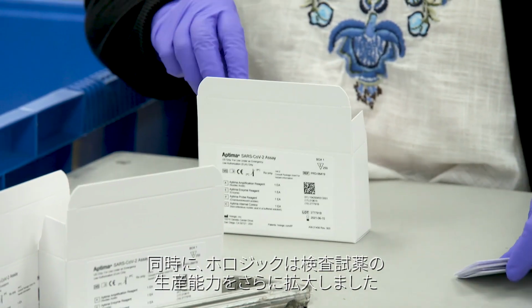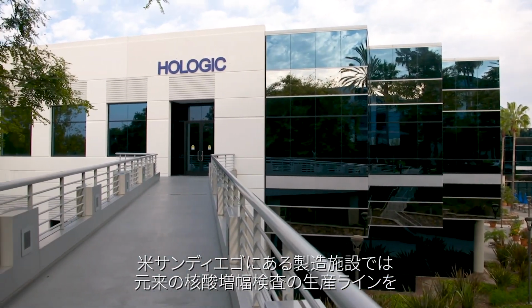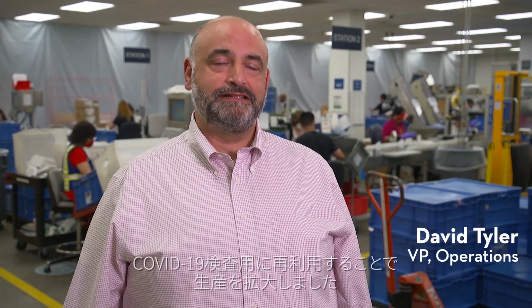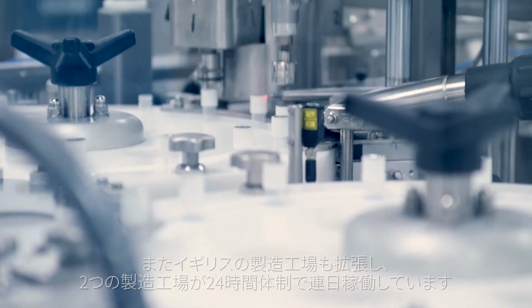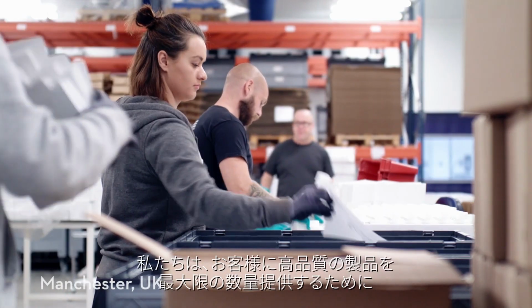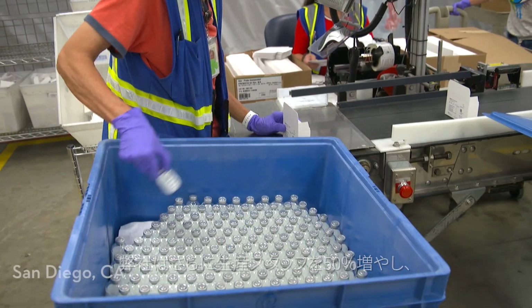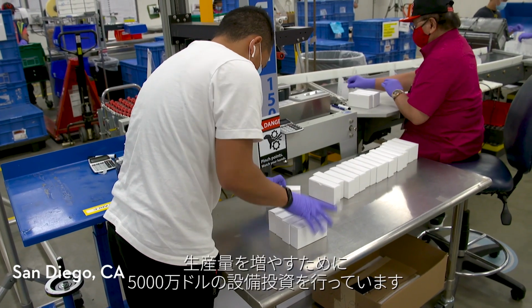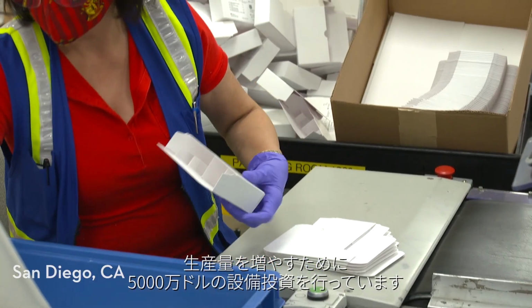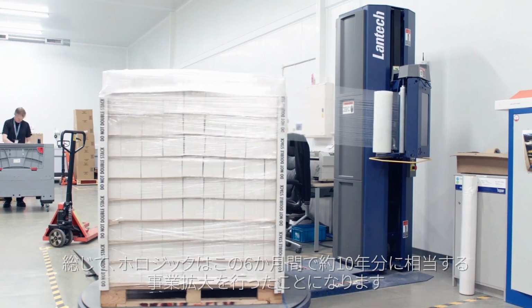At the same time, Hologic was ramping up test kit production capacity even more. At our facility in San Diego, we've expanded production and repurposed our lines from our molecular diagnostic test to our COVID test. We've expanded in our United Kingdom plant, and both plants are running 24 hours a day, 7 days a week. We remain absolutely committed to getting out massive quantities of our high-quality product to our customers. And the company is still investing, increasing production staff by 50% and putting $50 million into their facilities to add capacity. Altogether, Hologic is doing about 10 years' worth of expansion in under 6 months.